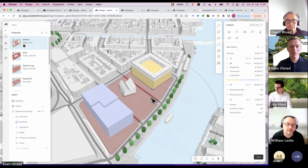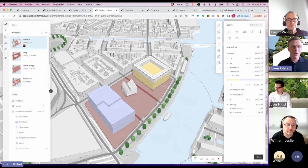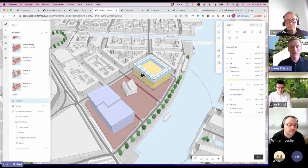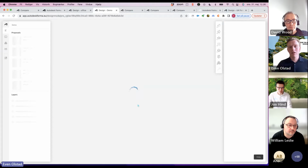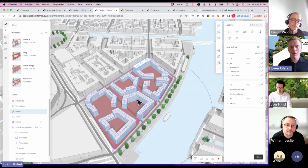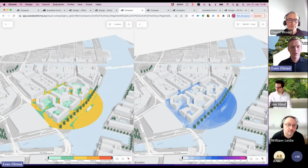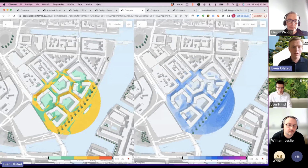Now, this is one of those things that I really, really like. So let's say we've spent a little more time refining this. I've gotten a proposal here that looks like something the developer might be happy with. This is when we test it. And so what I quickly want to do is look at, do I have any issues here?